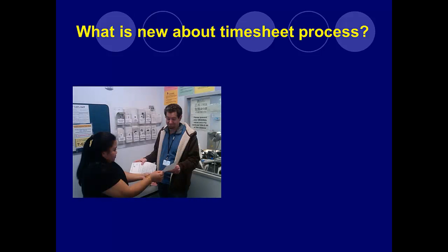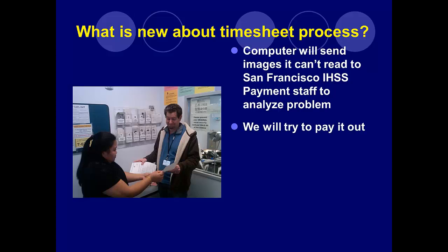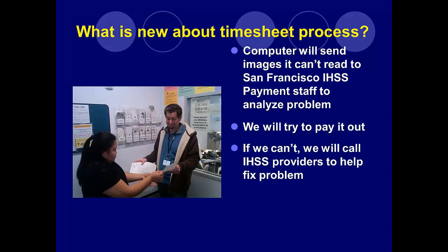So what happens to the timesheets the computer can't recognize? Timesheets the computer can't recognize are sent to San Francisco IHSS payment staff to analyze the problem. The IHSS payment staff attempt to process, then pay out payment due. However, if the payroll staff are unable to process the timesheets for whatever reason, staff will contact the IHSS provider to help correct the problem. Please note that for the provider, this may mean a new timesheet may be necessary.